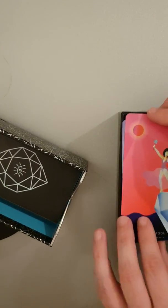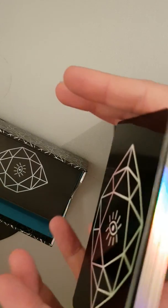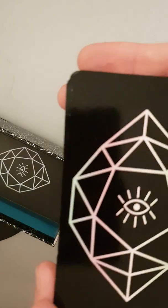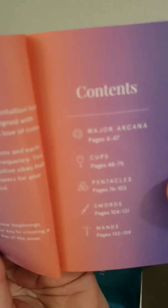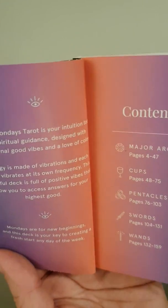It is a bit frustrating having to pull them apart, though. But I suppose now they're apart, they should be okay. I love the holographic foil on the sides. The imagery on the back is beautiful. That is actually a matte design, that's not holographic. The booklet, I love the fact that it's simple, it doesn't talk too much. I wouldn't recommend it if you're trying to learn tarot though, because obviously it just literally gives you the cards in their suits and that's about it.